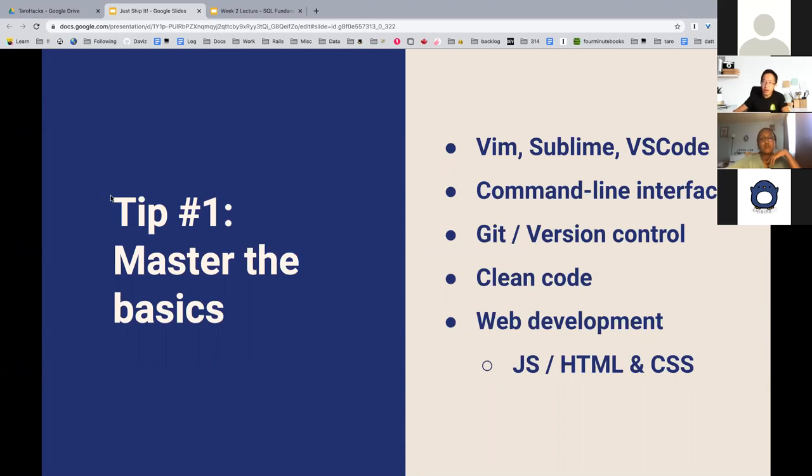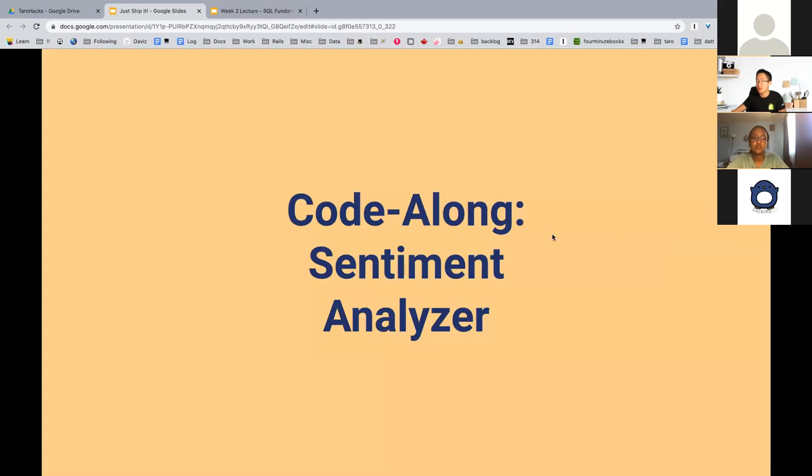So again, can I get a quick show of hands? Who has a GitHub account and who's familiar with version control? Yeah, okay, awesome, cool. I guess then most of you have some background knowledge in it. So without further ado, let's get started into our first code. We're going to build a sentiment analyzer.